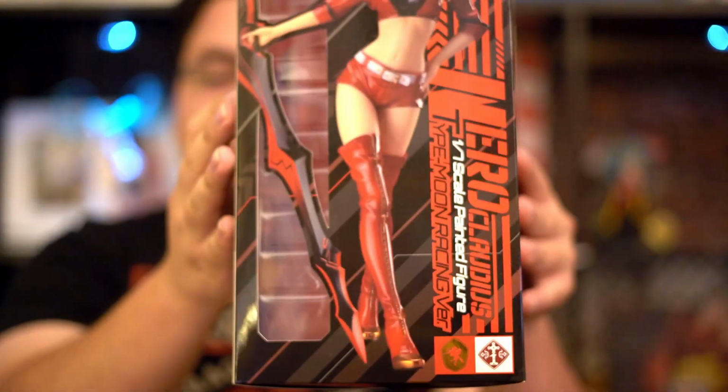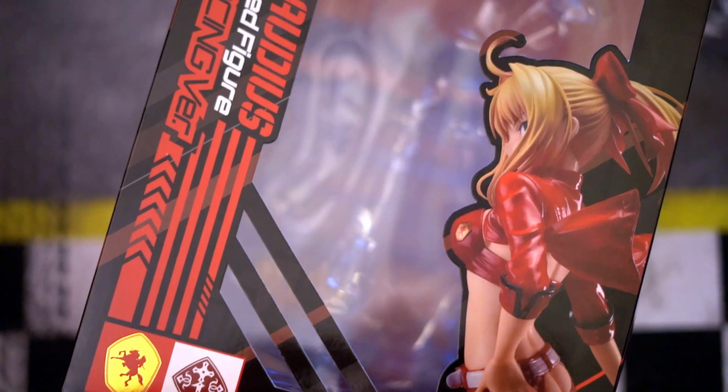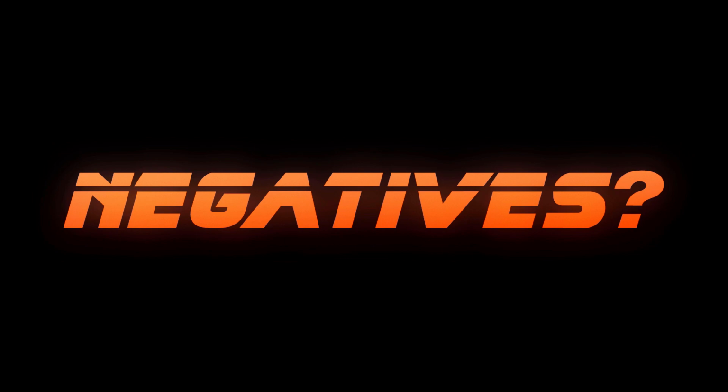The box is your regular old box, and besides featuring nice pictures of Nero, it doesn't really feature anything truly cool. Besides the 80s Testarossa Metal Gear Solid style font, I don't really see anything unique to this design, and pretty much I will be tossing it. So let's move on. Now I bet you're thinking, hey, you didn't mention any negatives.